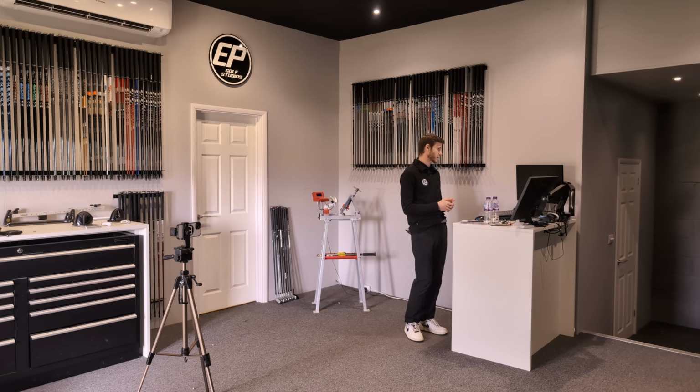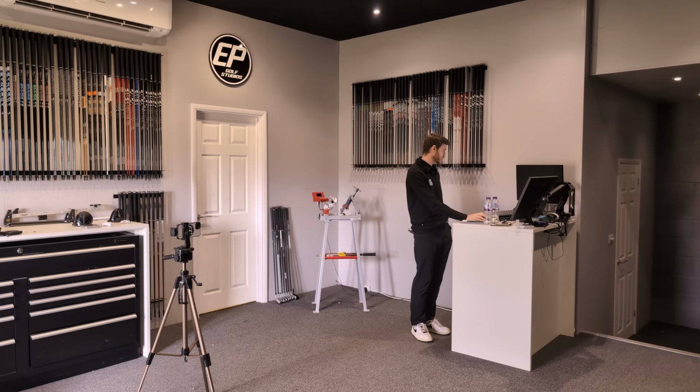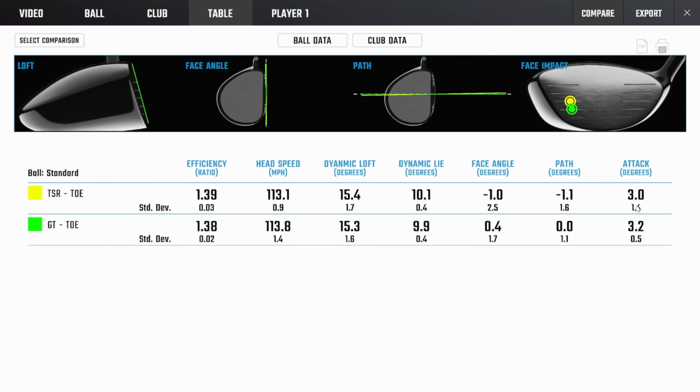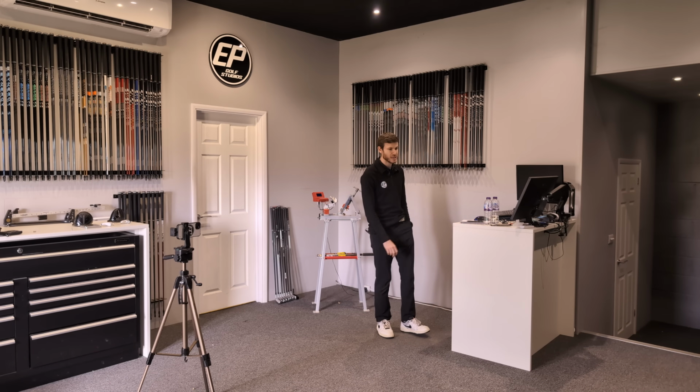You're never going to see any difference to that in the real world, but again, we like to do things in fine detail. You can see a little bit more efficiency there from the TSR. But dynamic loft, the same, speed very comparable, delivery super comparable. About as fair as you can really make it from trying to miss hits. That's a great job there, mate, getting that data, because that's what we love to do. Right, now the question is, can we do the same from the heel?